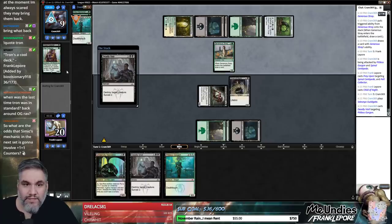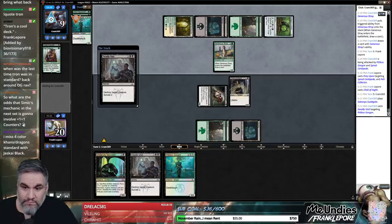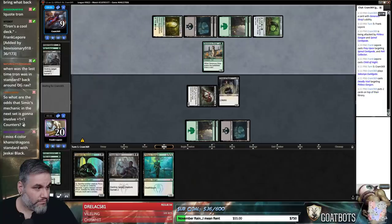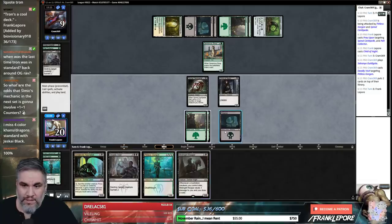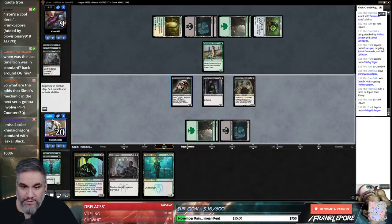What's happening? Deadly Visit on a Gorgon. That does not seem ideal. I mean, we're also on three lands. They're on 1, 2, 3, 4, 6 mana sources. Land? Midnight Reaper. That's actually great. I will definitely play that. Not F6 anymore.